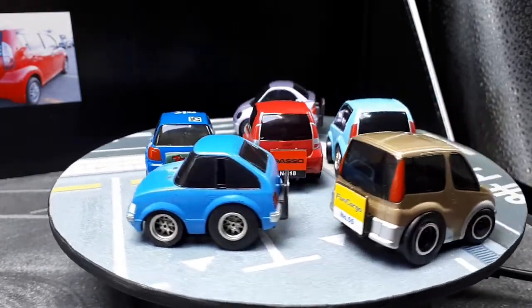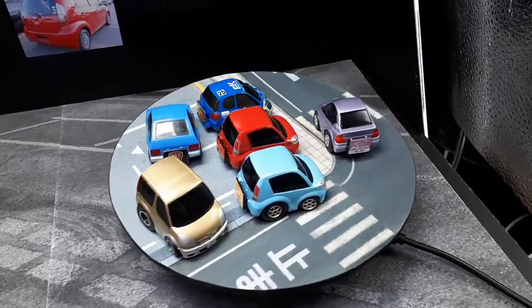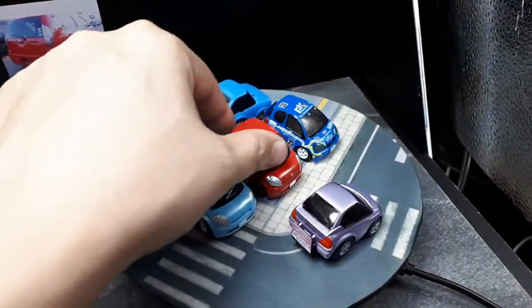I guess that'll do for today. So my Toyota collection grows yet more, even if by mistake.